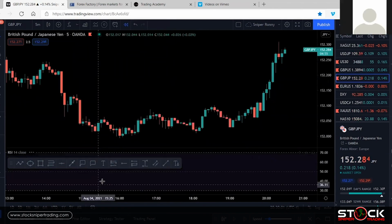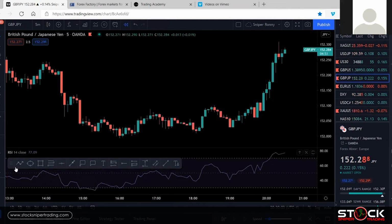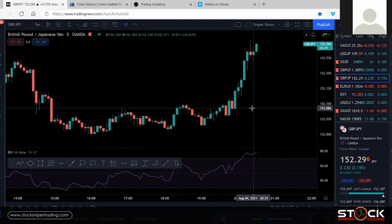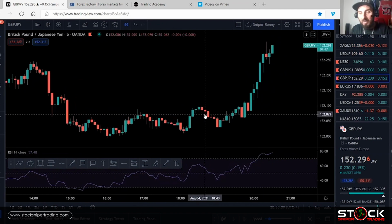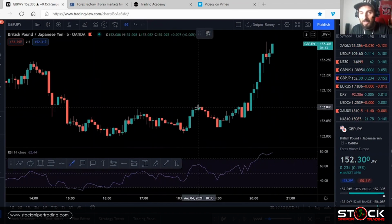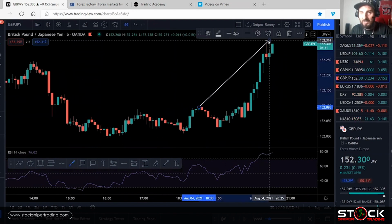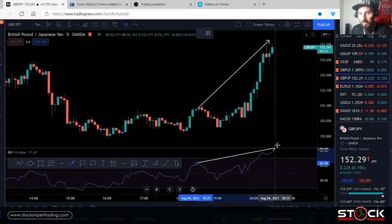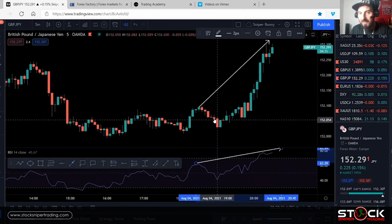So let me just see relative strength. Okay, so here it is. Here's my RSI. So what we're looking for is like right here. Right now, I don't see how the price is going up, the strength is going up with it. Okay, so this is not divergence. See how the price is going up? Look at the strength. The strength from here, it's still going up. Okay, it's not going as fast.